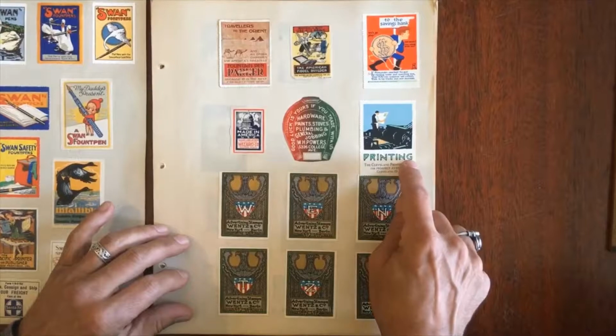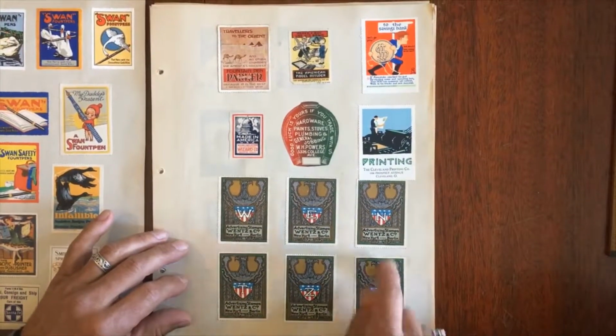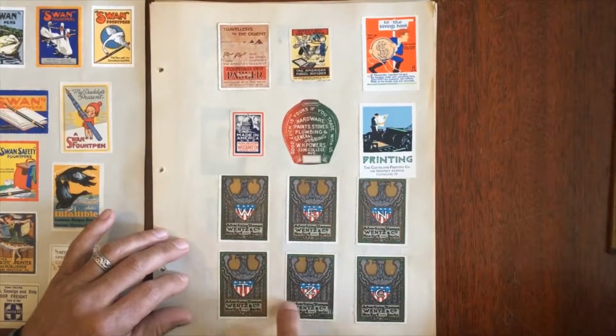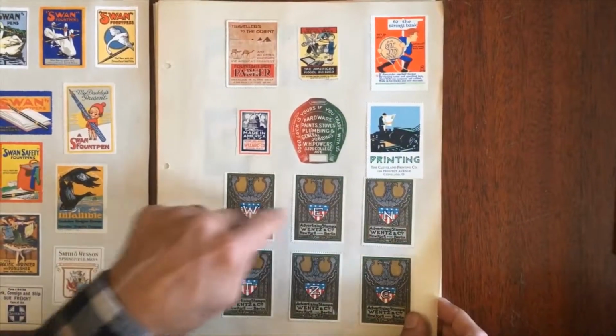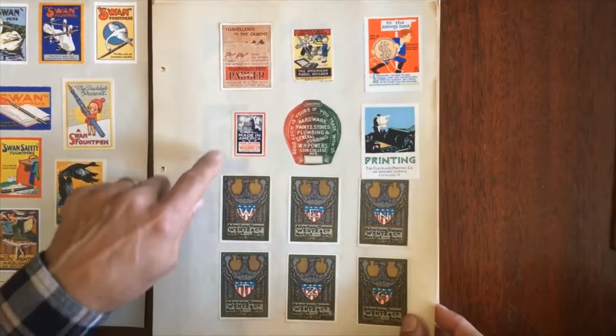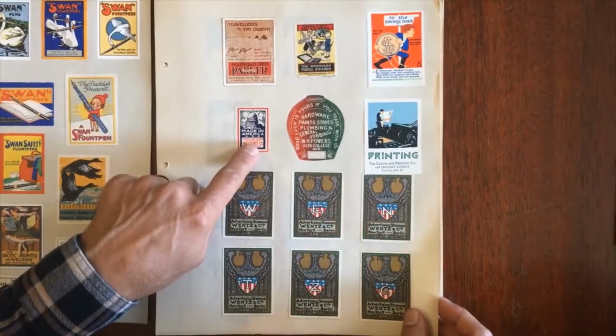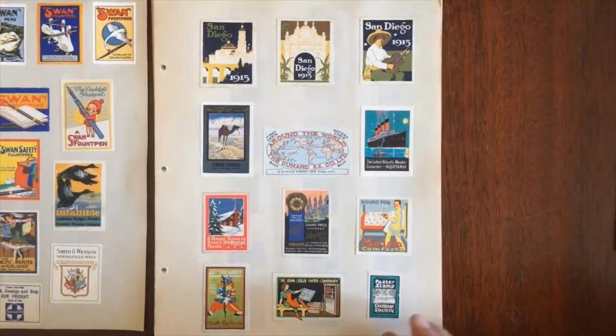Here's a beautiful one for printing. And these are all advertising stamps for this company. This is very Art Deco. Those are great. You'll notice here that they spell the company's name, W-E-N-T-Z, Wentz Company. Ha! That's great. There's another label maker there. There's a fountain pen. Yeah, there's some fountain pens on the other one.